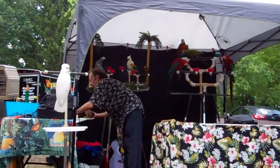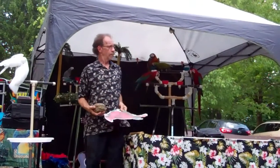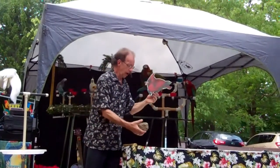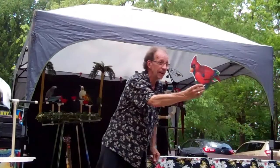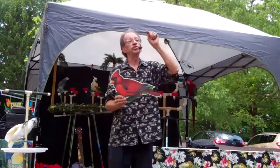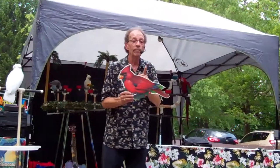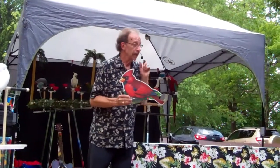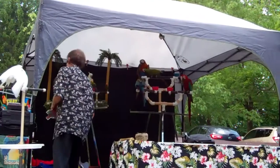Let me see. Who knows this bird? Robin. Cardinal. Boy or girl? Boy. Lots of boys. Dimorphism. Some birds, when you see the bird, you know if it's a boy or a girl. The boy bird is the pretty bird. The boy bird has the beautiful colors, the vibrant plumage.